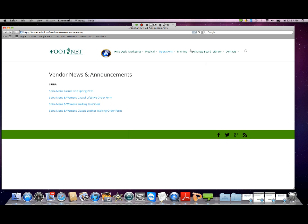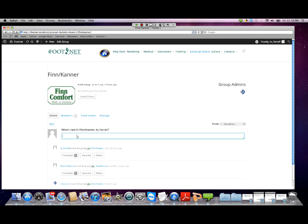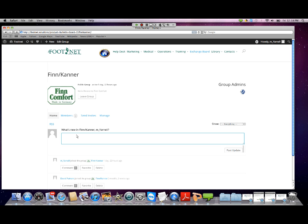And the Exchange Board is a very interesting feature that we've included in this new platform. Essentially, the Exchange Board is a place where we can go and view by vendor and category information related to a specific item. So let's assume that I'm a franchisee who is looking for a certain pair of Fin Comfort shoes that I don't have in stock. A customer found in an ad, and I just have to get that pair of shoes for them to make them happy. I have the ability literally to go in here, post an item within this forum and say, I am looking for a pair of sandals in green with a red strap and I need it in this size. Please call me if you have it.